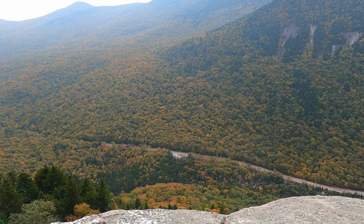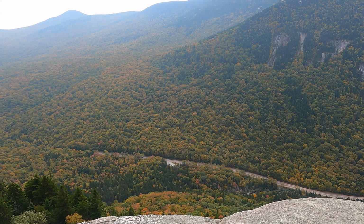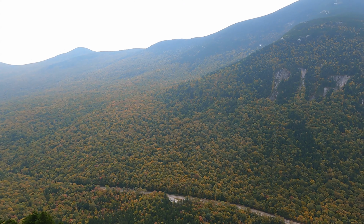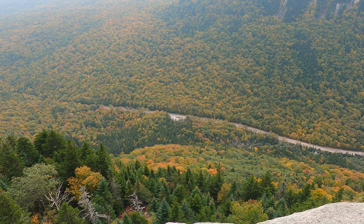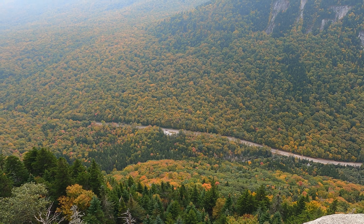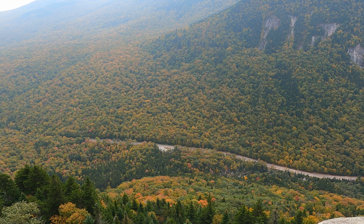Okay, so right down here, I believe, is the pullout to Moose Cave. This is about as close as we can get to the edge. Right there's the turnout. You see we're starting to pick up some fall color here at the end of September. A logging truck down there.